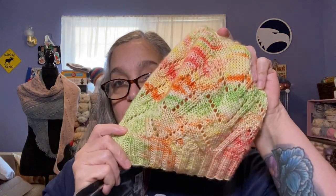The needles I used were 4 millimeter on a 16 inch. I didn't use my Chiaogoos, I used my HiyaHiyas. When I close the top of the hat, lately when I've been doing knit hats, instead of doing DPNs or a magic loop, I've been using two circulars. I really like doing that. This was the other circular that I used, 4 millimeter on a 16 inch circular needle. And that is my first finished object. Now it can go to my daughter.